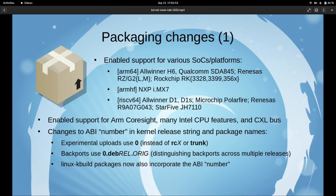We've made some changes to the ABI numbering, which is used in the kernel release string and package names to distinguish packages that have different kernel module APIs. Experimental uploads now use an ABI number of zero. Previously, they used the string rc and the release candidate number, or trunk. Backports now use 0.bpo and then the Debian release number, dot, and the original ABI number. This is helpful to distinguish backports across multiple releases, which are possible now with extended LTS. The linux-kbuild packages now also incorporate the ABI number. We have some ABI changes also involving compatible changes to the build scripts.